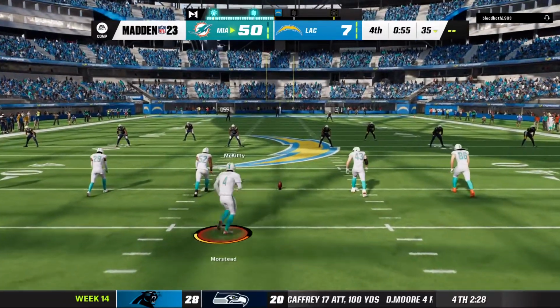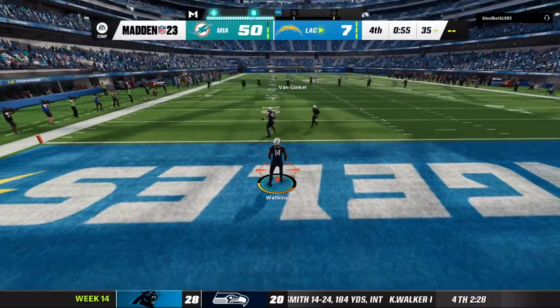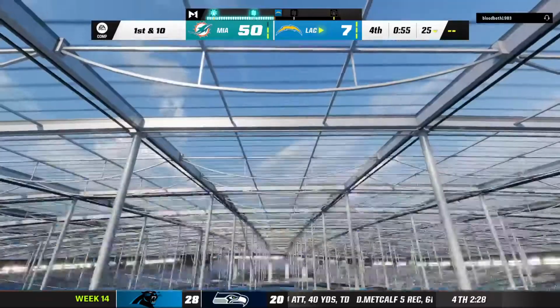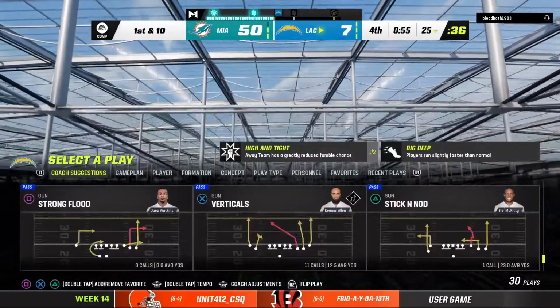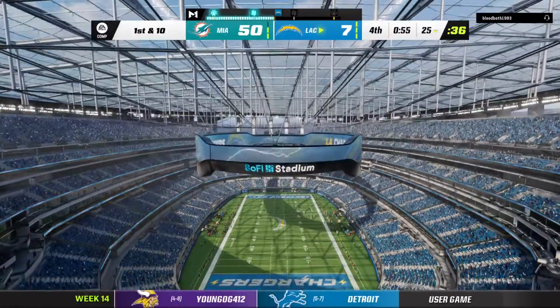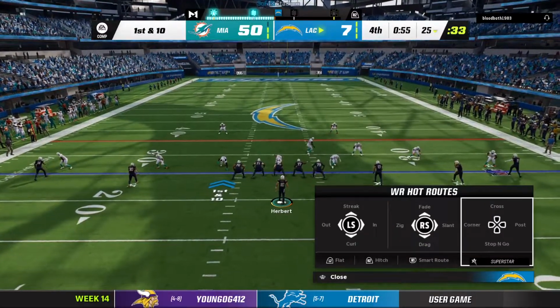Morstead out now following the touchdown to kick. And he'll elect not to return this one, so they'll bring it out to the 25 on the touchback. The Charger drive about to get going.